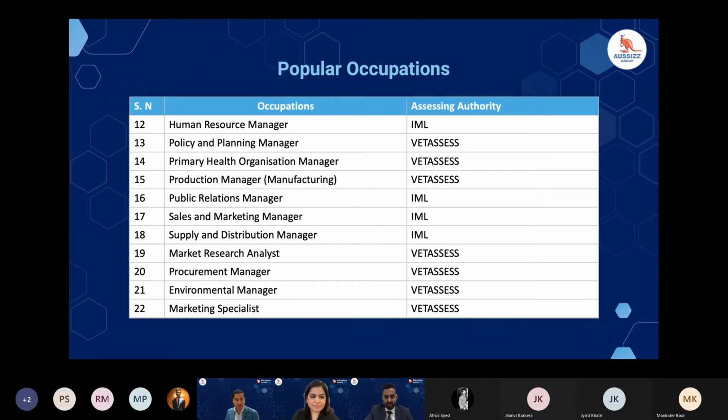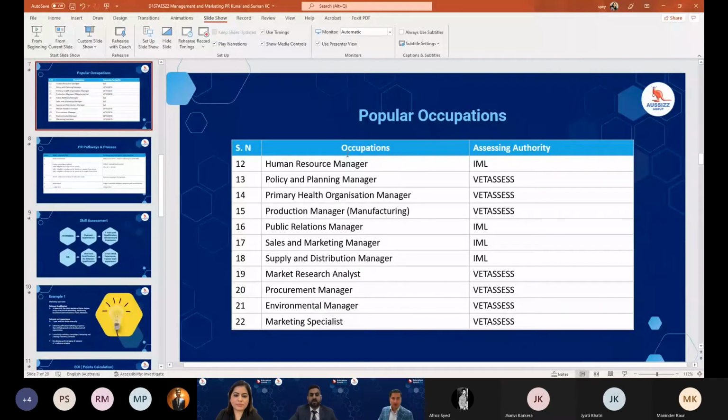That was really helpful. So in addition to the other occupations, I'll just share my screen. Okay, so in addition to what Kunal discussed, there are some more occupations you can think of from studying management and marketing courses. These are human resource manager, policy and planning manager, primary health organization manager, which is really in demand right now because of this health crisis, and also production manager, public relation manager, sales and marketing manager. This is one of the in-demand occupations as well, and supply and distribution manager, market research analyst, procurement manager, environmental manager, and marketing specialist. So these are some occupations you can think of in addition to what Kunal discussed before, after studying marketing and management courses.